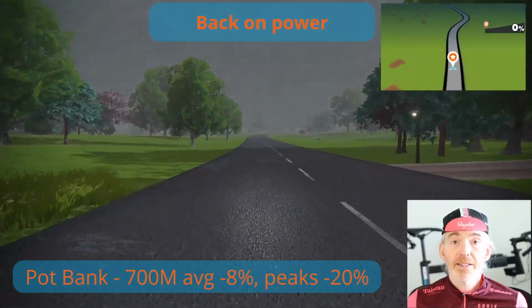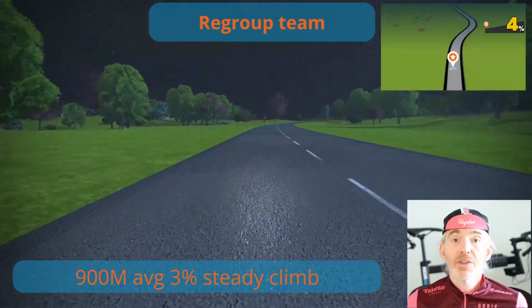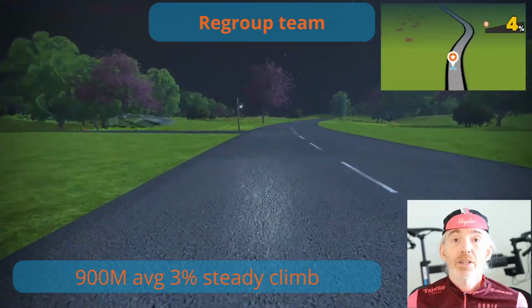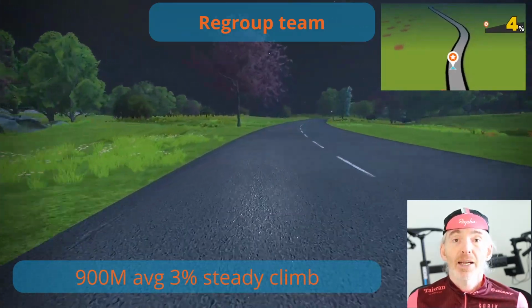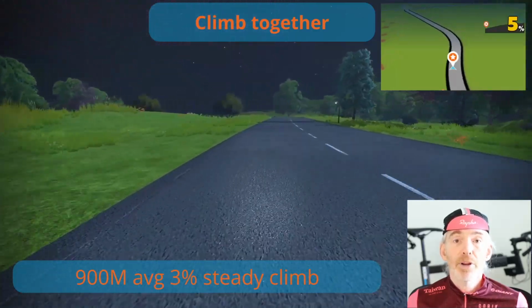You may have separated coming down the Pot Bank Wall. If you have, the start of this new climb is a great place to regroup, get back into some semblance of formation and carry on up the hill. The end of this hill comes at 6.5 kilometers.